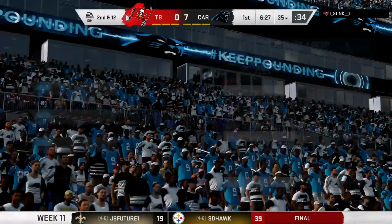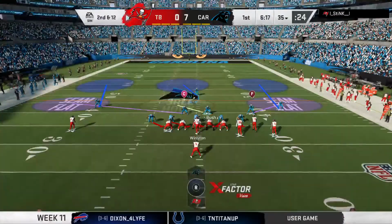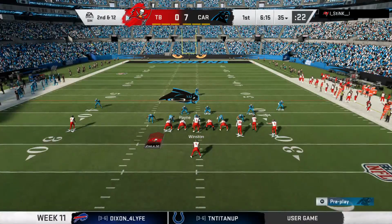Excellent focus. We're ready. Back 25 behind.